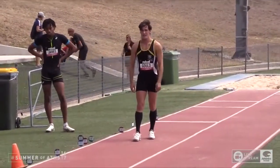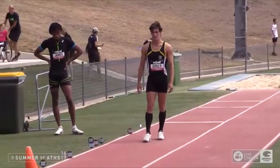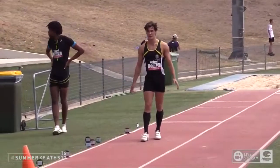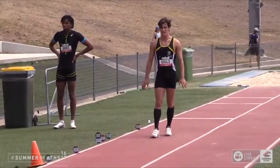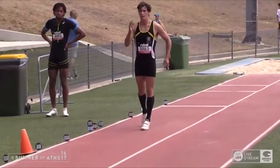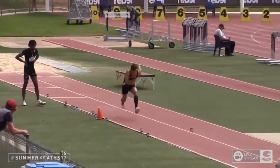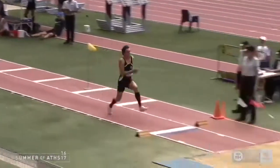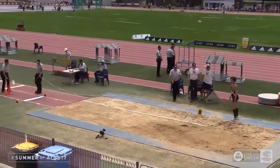Angus Gould next up on the runway, local fella. 7.90 PB. Went to the 2015 World Uni Games. Got a 7.71 so far this year. Normally jumps in splitties. It's interesting to see him jump in what looks almost like a bodysuit. Plenty of speed, probably around that 7.40, 7.30.